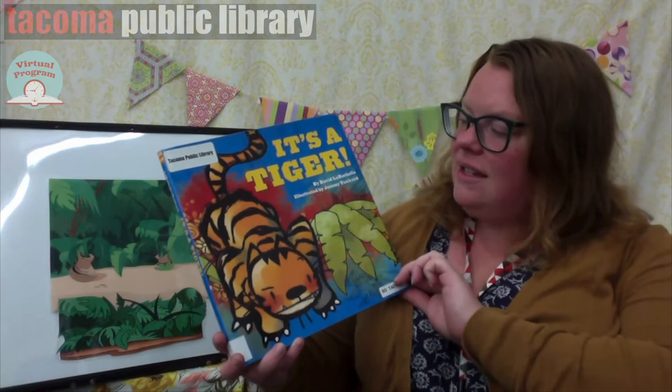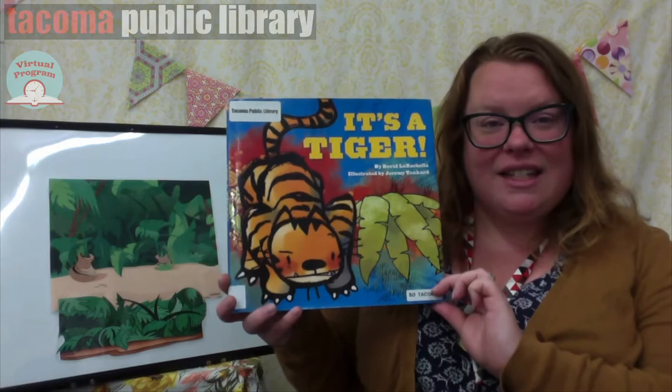We're going to go ahead and read our first story. And our first story is It's a Tiger by David LaRochelle and illustrated by Jeremy Tankard. It's a Tiger.